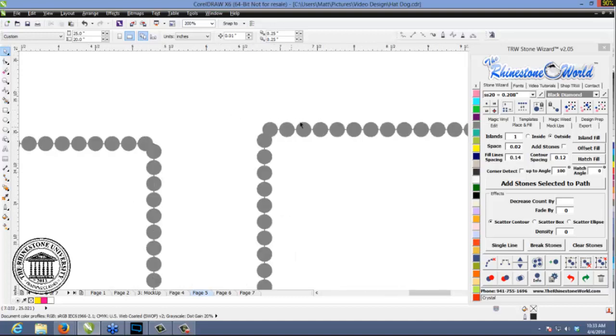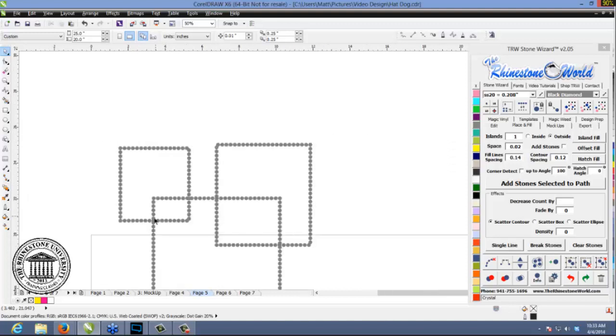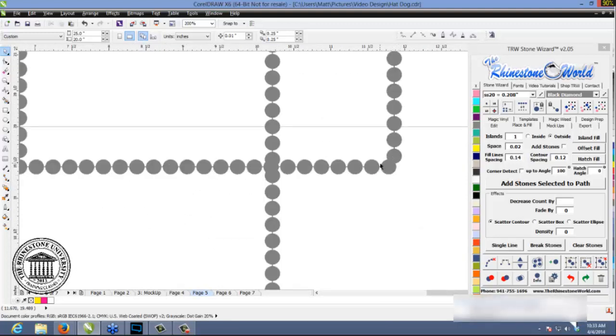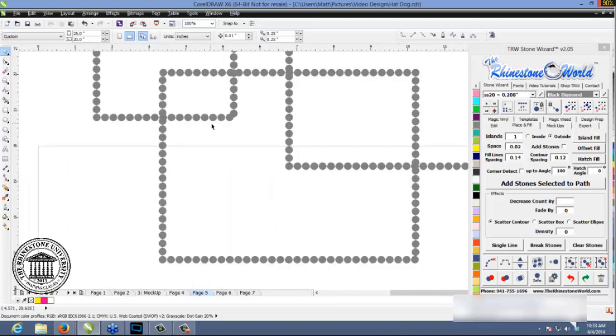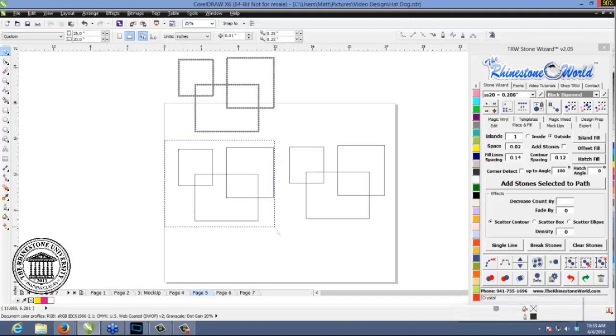I did not choose my corner select, so you can see overlap, overlap, different ones. Some of them may hit it perfect by mistake, overlap. It's all going to depend on your spacing. Overlap, overlap. Okay, now let's show you a little bit better scenario.